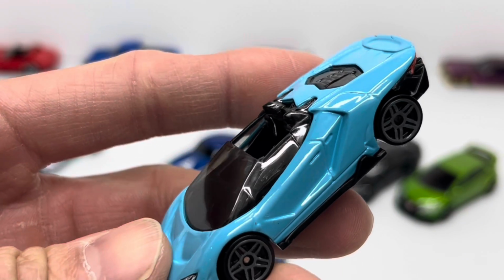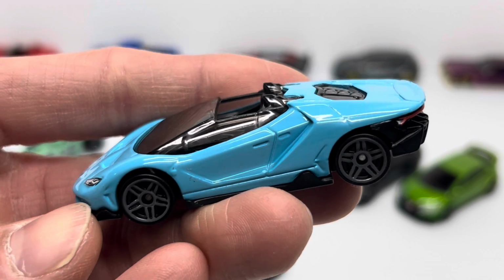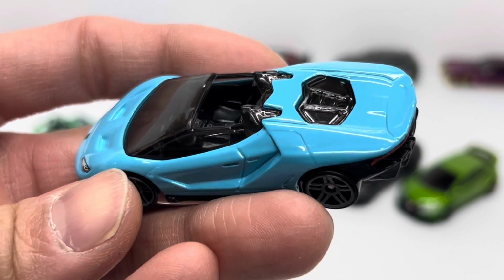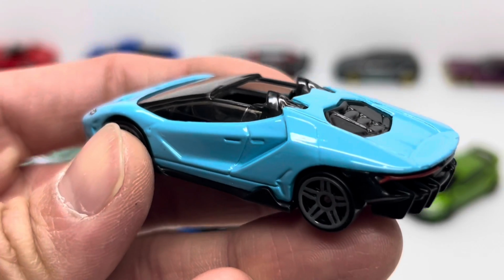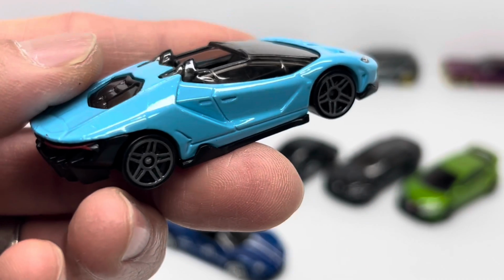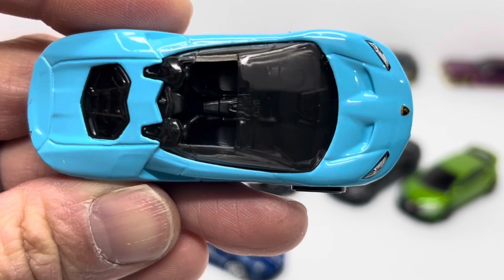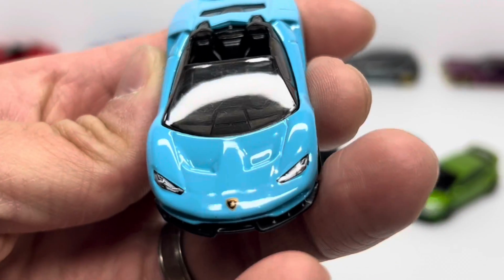Next up, we got the Lamborghini Centenario in this brilliant baby blue. Looks really good, probably a realistic color just given how flashy Lamborghinis are. This is a Lamborghini casting that I honestly do not collect. I mean, there are so many awesome Lamborghini castings and releases out there for Hot Wheels, but this is sadly one that I don't have another Lamborghini Centenario in my collection, but there's always time for a first within my collection.